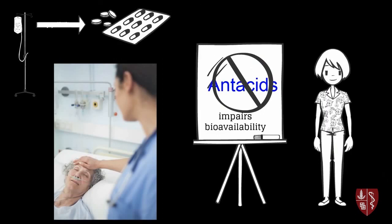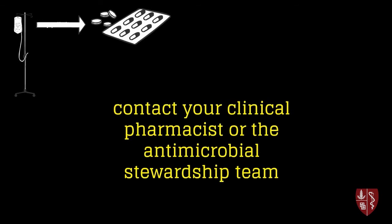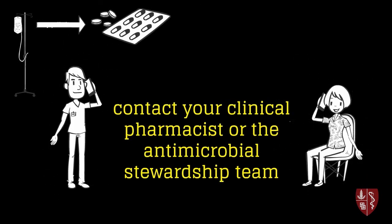thus impair bioavailability. If you have any questions regarding how to appropriately convert your patient's antibiotic regimen to an oral equivalent, I encourage you to contact your clinical pharmacist and/or the antimicrobial stewardship team.